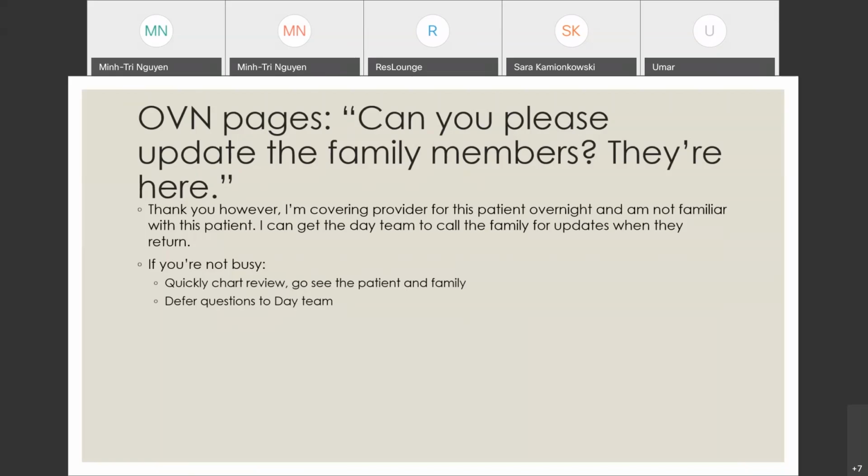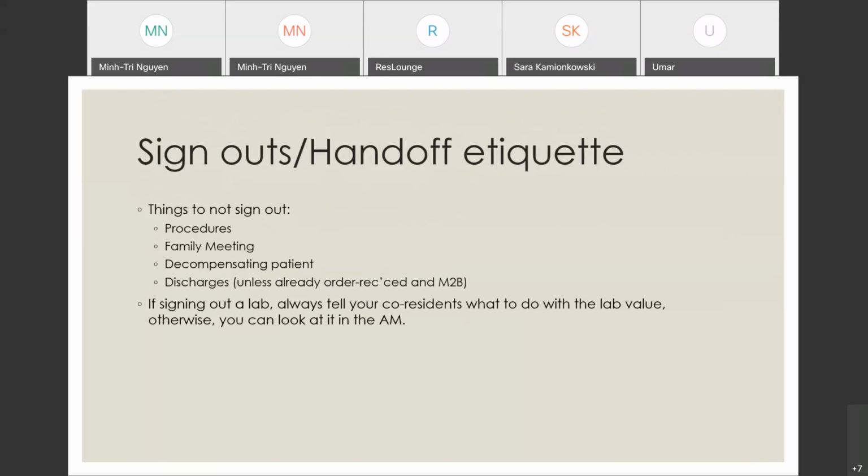I feel like as a family member, if my family member is in the hospital, I would want to hear from the day team who's actually managing the patient rather than the team that's just covering. So both are options that you have available to you when you're the night resident, and feel free to use one or the other based on how busy you are.